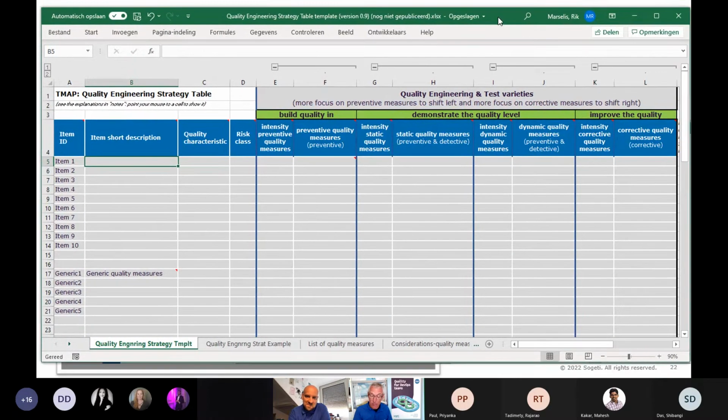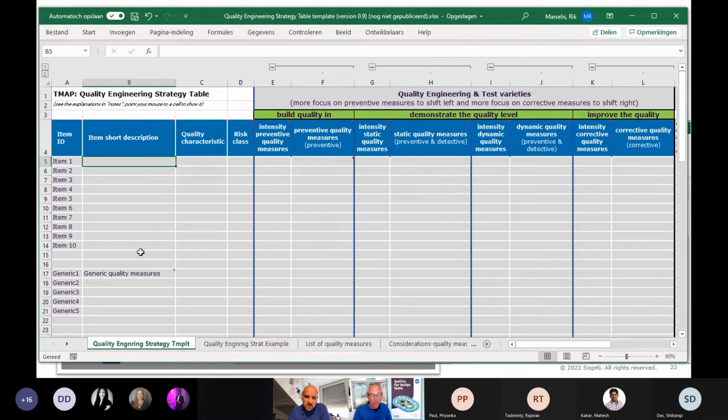So there it is. What we have in the template is, like we described, the IT delivery items that should be filled in here, then the quality characteristics and the risk class. Based on the risk class, you first fill in the dots on the intensity for the different groups of quality measures. And then you can fill in the actual quality measure that you should take in that situation.